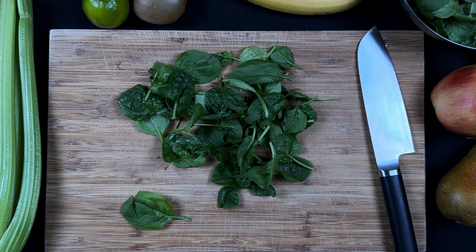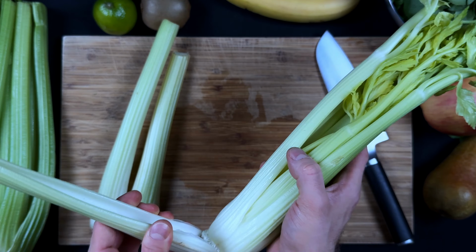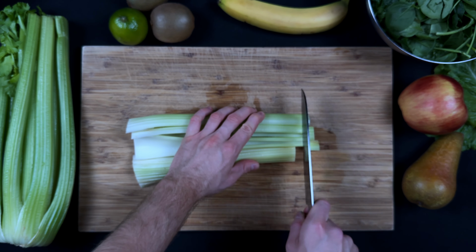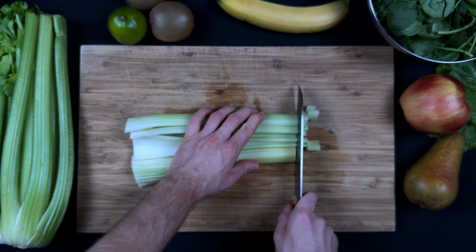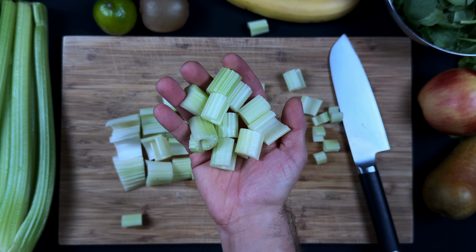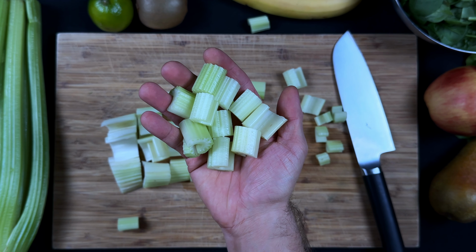Add celery sticks. Celery is naturally high in water, making it an excellent ingredient for hydration-focused smoothies. Proper hydration is one of the simplest yet most important factors for maintaining healthy-looking skin. Celery also provides minerals such as potassium and contains plant compounds that contribute to overall wellness. Many people enjoy celery in smoothies because it adds freshness without overwhelming the flavor.